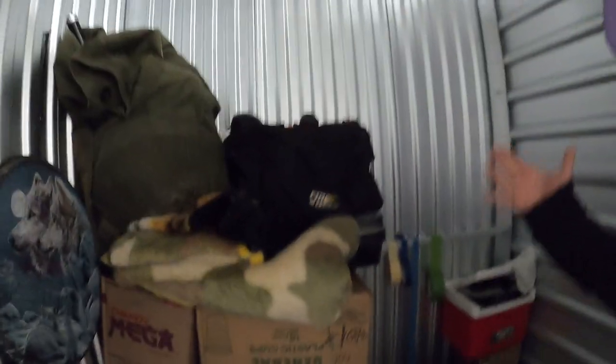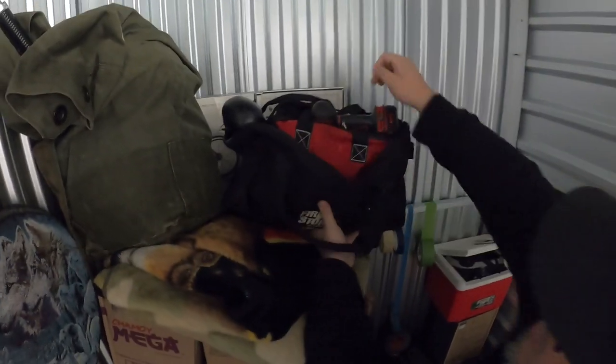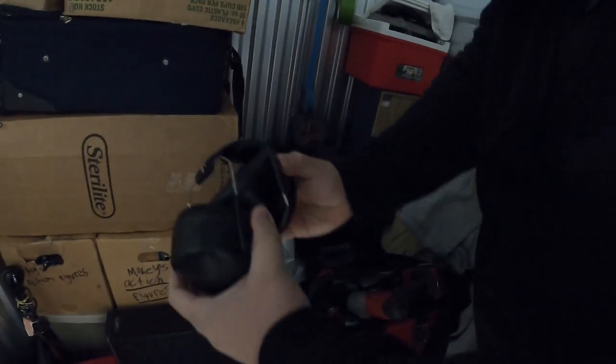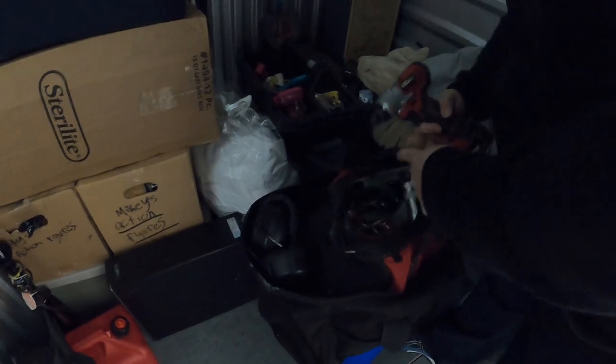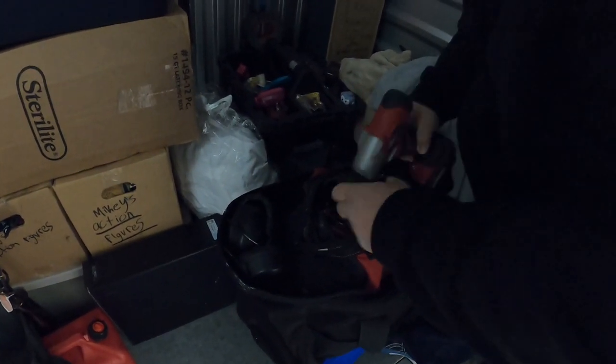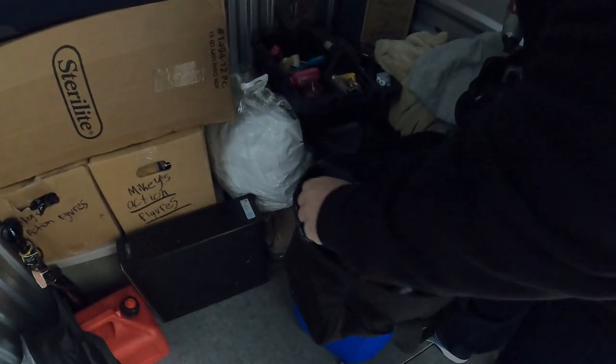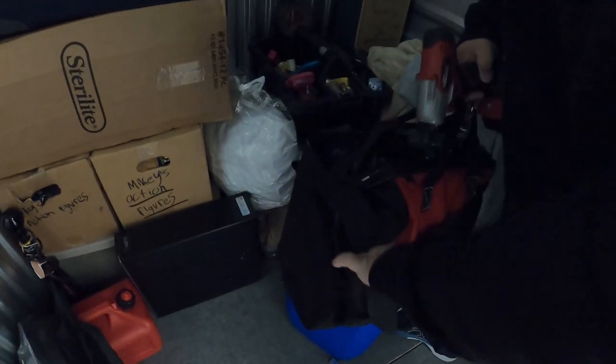So this is what I love about it. I did not see this tool setting on top in here, but I did see this bag. So let's see what all kinds of tools are in this bag. Got it. Those pictures back there too. So we got a Hyper Touch little impact, some headphones or earphones. This bag full of tools right here. So tools always do good. We'll just have to go through them. Some paint and stuff down in there. So we'll go through that bag. That sucker's heavy.